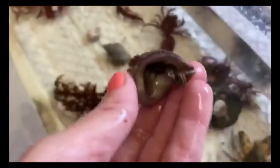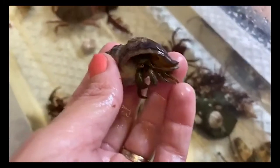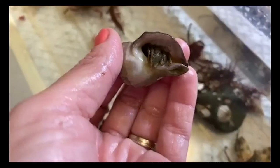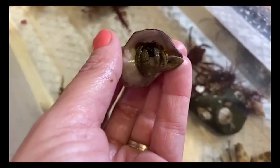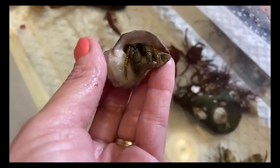So here's another one. And these hermit crabs, they do not make these shells, they have to take them. They have to take them from the animals that make the shells or from another hermit crab that needs to upgrade. So when they find a shell that fits them, they will either kill the snail and eat it and then take their shell, or sometimes they'll fight with other hermit crabs.